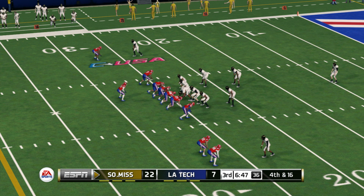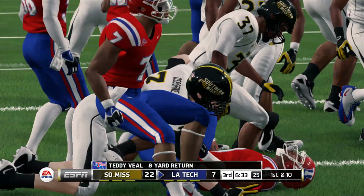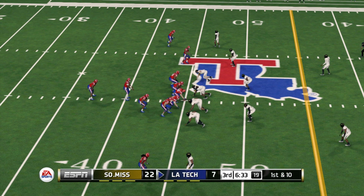Veal is back deep to return the punt. He makes it to the 45-yard line. The last time this offense had the ball, it was three and out. If they're going to make a comeback in this game, it's going to have to start now. This offense has to get rolling.